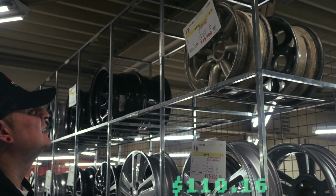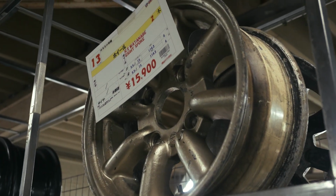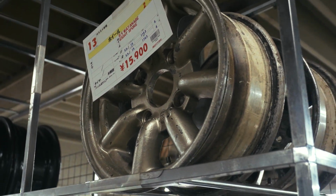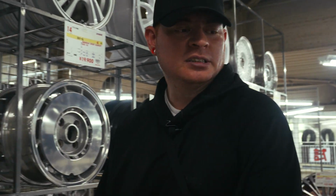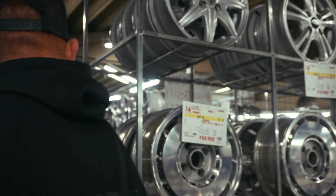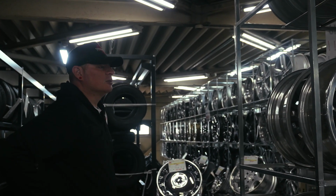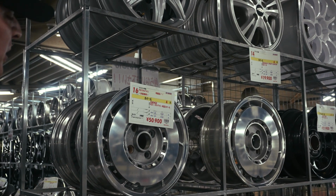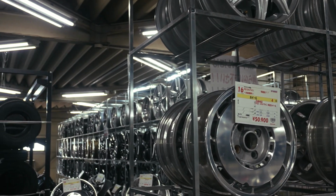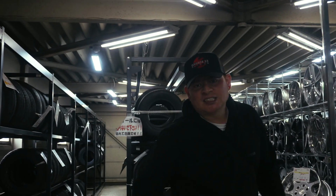13-inch Watanabes. So we only got 2 though. A little bit of a bummer though. Looks like they don't have any T37s in stock. Not used ones anyway. They might have some in those new boxes over there. These look really cool too. R31 wheels. They're like $400. All right, let's head back downstairs.